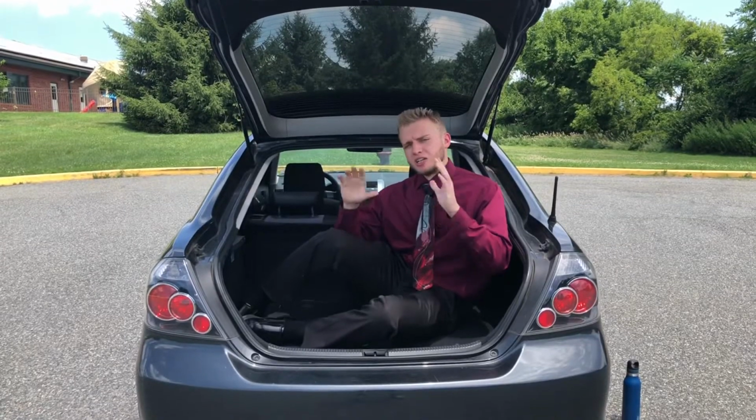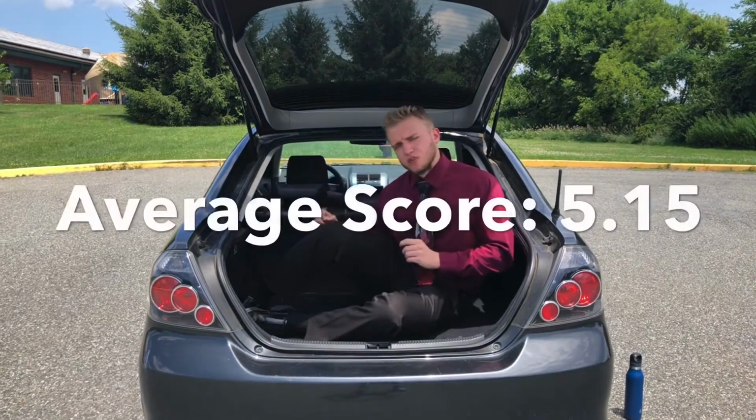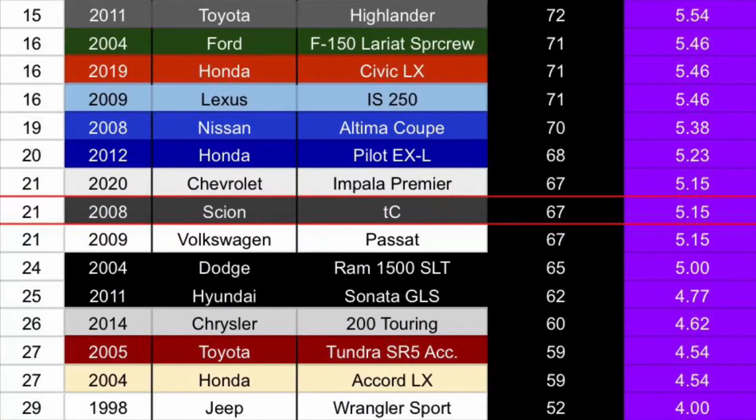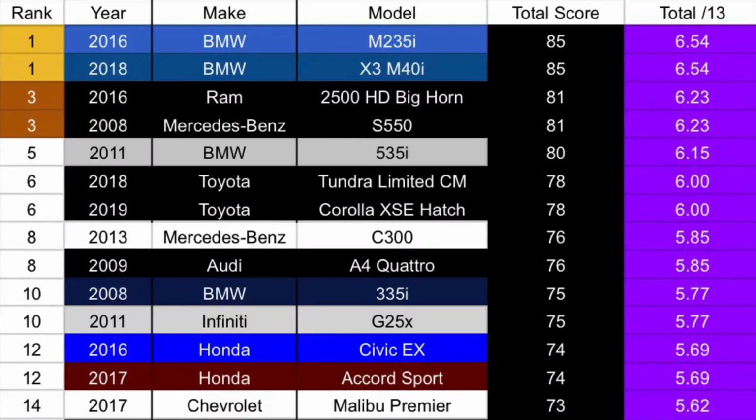Add up all the scores, you get a grand total of 67 out of 130, divided up by 13 categories is 5.15. Despite its lower score, the TC is a solid vehicle overall. It was Toyota's cool-looking attempt of combining sportiness and affordability, and overall, it did pretty well, as it was Scion's most successful product. Although Scion has gone by the wayside and has quickly been forgotten, the TC stands as a testament of one of the last weird, zesty cars from the late 2000s.